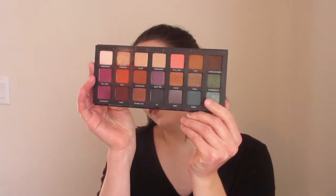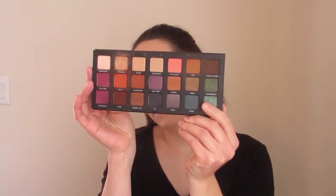I love that it has cool tones and warm tones. I feel like a lot of brands are starting to do that, where they infuse cool tones and warm tones into their eyeshadow palettes. I love the color scheme of this eyeshadow palette. I think you have everything to work with for an eyeshadow look.